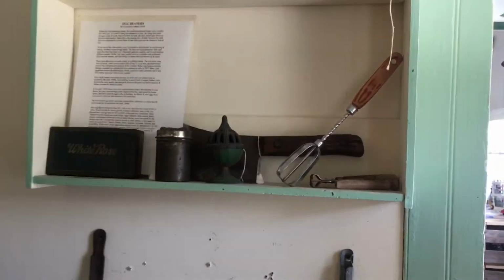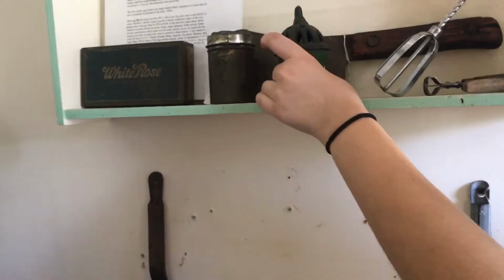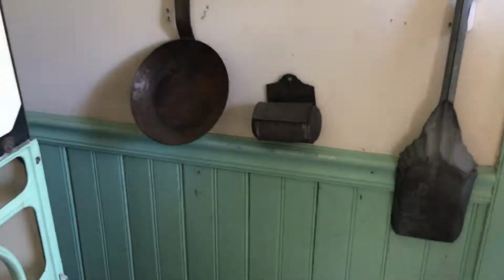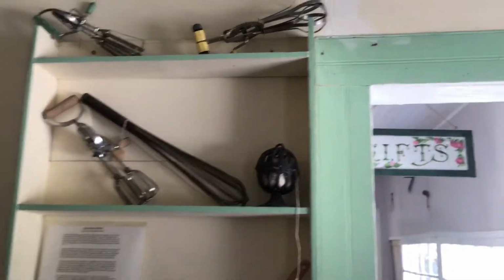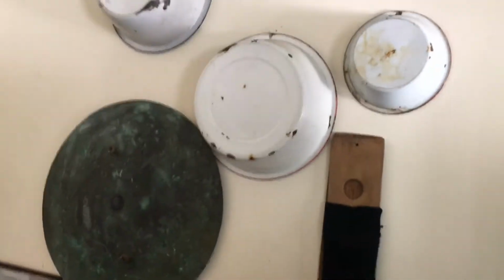What is this? I think that is to put your egg in. To put what in? An egg? Oh, like a hard-boiled egg or something? It just looks interesting. I know these are for matches. You bring matches in there. And then you have your hand beaters. Mm-hmm. Yeah, I was young enough when I was growing up to use something like that, but not that old. I think I have a pair at home because I live with my grandmother.